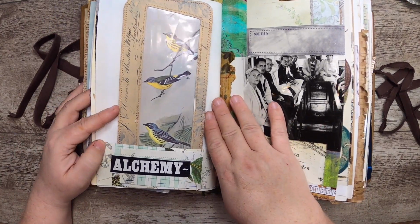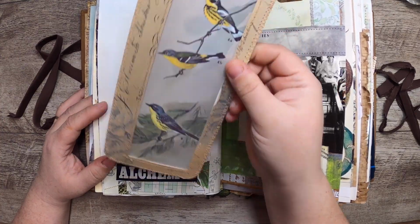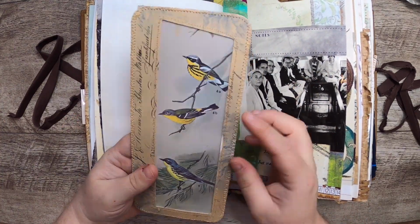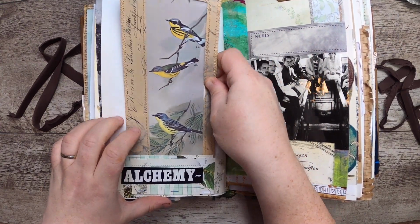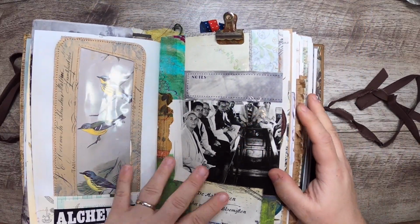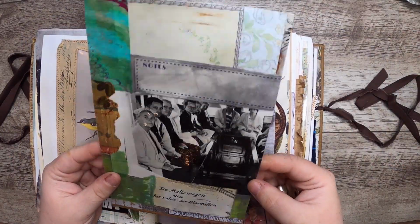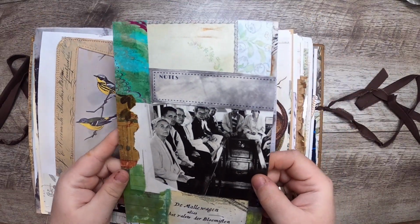And over here we have a pocket that says Alchemy. That's from an old Alchemy Man and Myth magazine from the 70s. And this is like a large journal card with a fun window from some kind of a box that I had. Birds inside. Now this rusty bulldog clip is holding on to a resin paper that was collaged on some fun paper, brown paper bag.